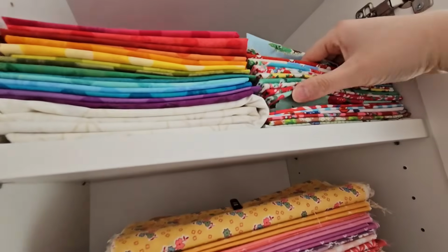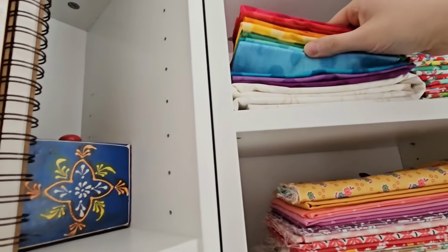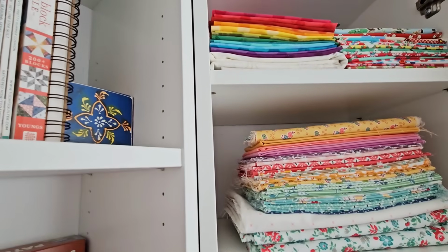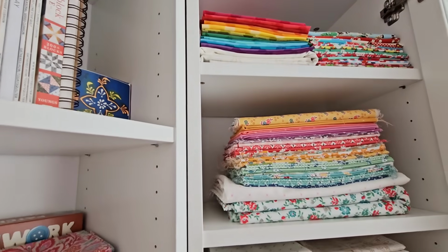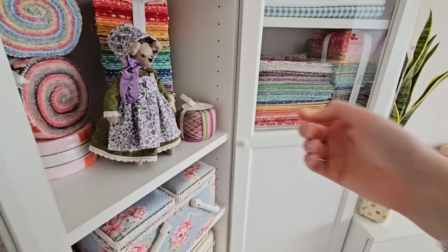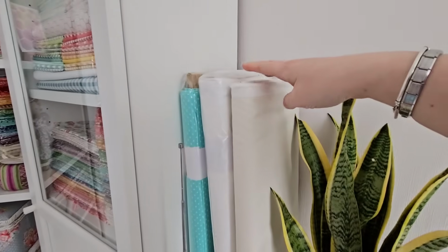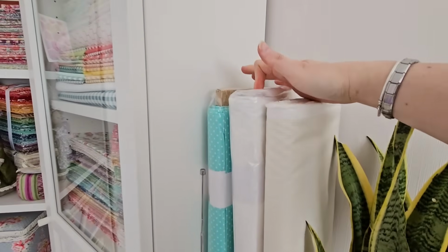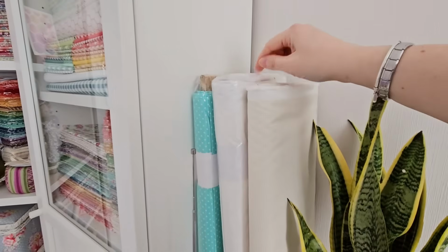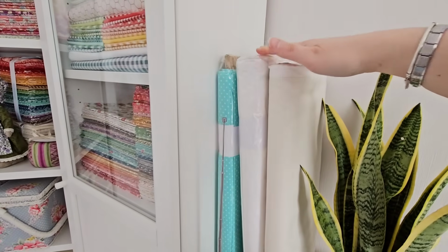Here I've got some, again, some more 30s style fabrics that I want to keep together, and a lovely rainbow bundle of Moda Grunge. Again, I keep telling myself that I'm going to use these fairly soon. And then moving across to here, I've just got a couple of bolts of fabric. We've got a creamy colour, a white, and then a teal. The reason I've got this white is because the Mrs. Billings quilts request 10 metres of background fabric, so I just bought a whole bolt.